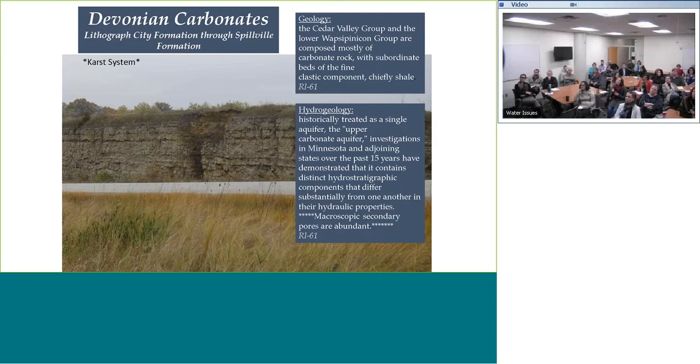So I'm not going to read these to you. This is more of a visual trip through Paleozoic rock units, and I'm not going to go to every single rock unit down through the section. But the Devonian carbonates, that upper karst with lots of sinkholes. The descriptions here are from another Geological Survey product, our Report of Investigation 61. So if any of you ever need specific details, you can get much more specific aquifer properties through that report. My understanding is they're probably going to update that sometime soon too.